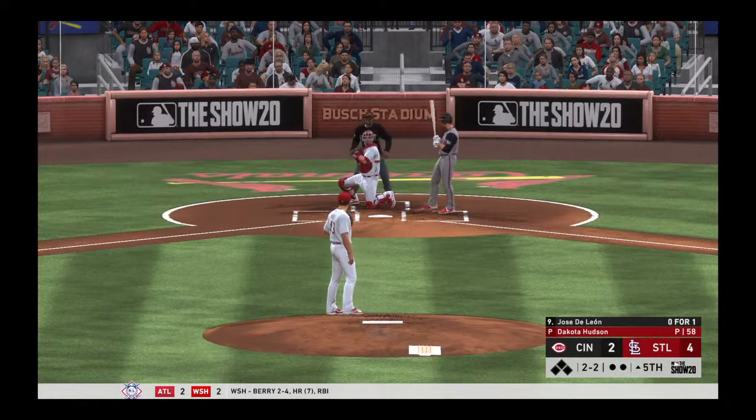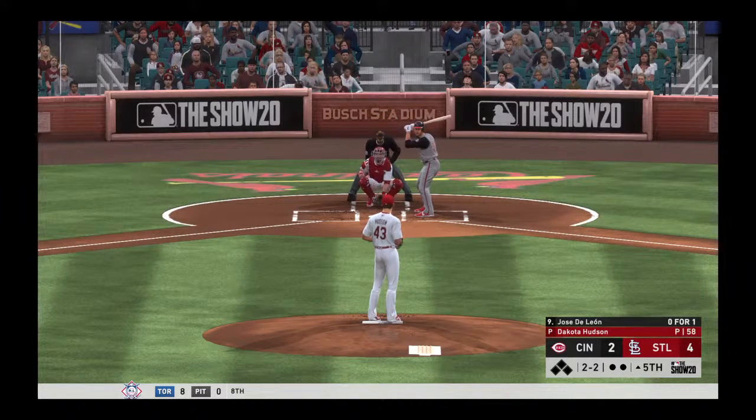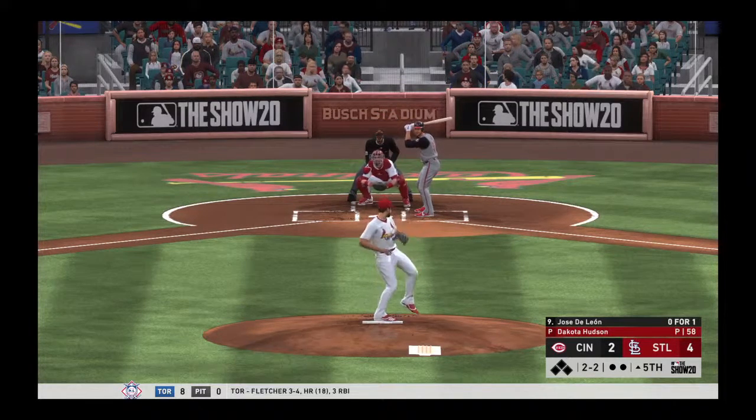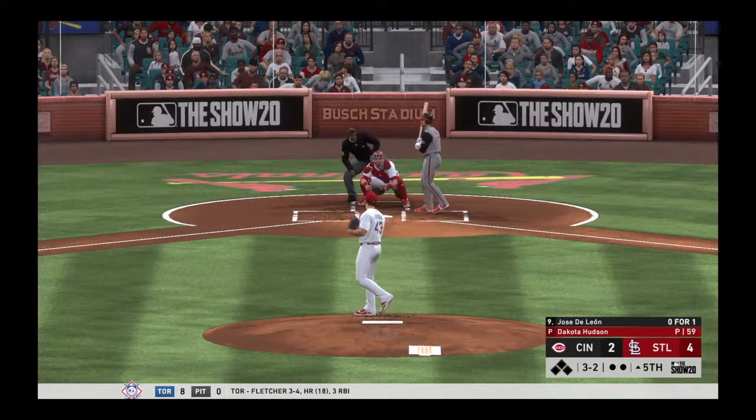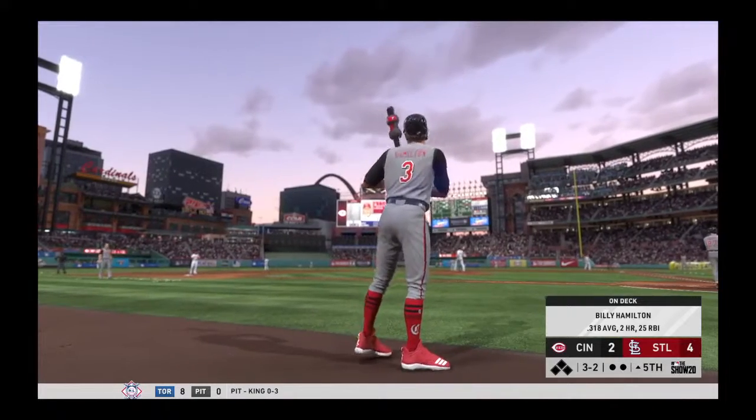Ball. Off the outside that time as the breaking ball can't catch the zone. So you'd love for him to offer at that one, but the execution was flawless. Nice curveball that starts in the zone, 2 balls, 2 strikes, and breaks just out. Just a great take by the batter.